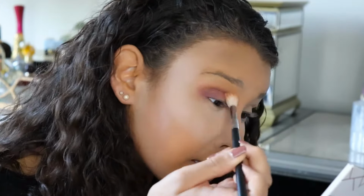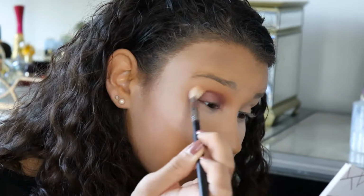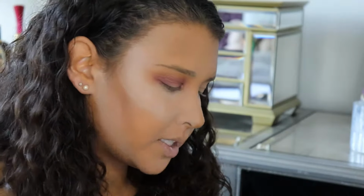I feel like I've lost a little bit of the definition that I wanted using that kooky red cranberry color from the Laura Lee palette. So I'm going to go back in, same brush as I used to have the kooky, but I'm going to swap over to another warm tone palette. This is the Huda Beauty Obsessions. This is the warm brown Obsessions palette.